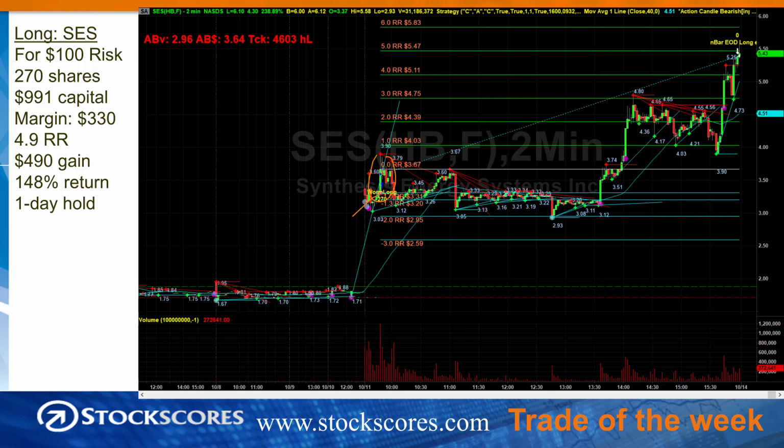But of course, because the stock is over $3, you can margin it 3-to-1, which meant that it only required $330 of capital. Now it ended up making 4.9 RR, which was a $490 gain, which represented a 148% return on a one-day hold. That is a great day trade.